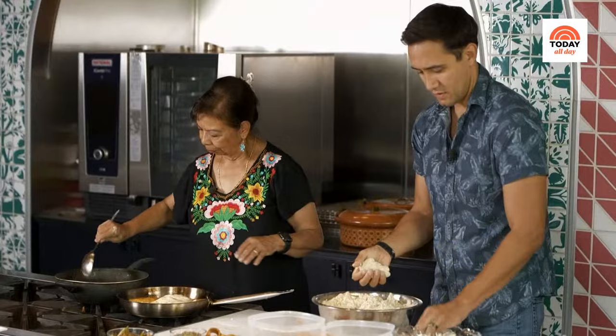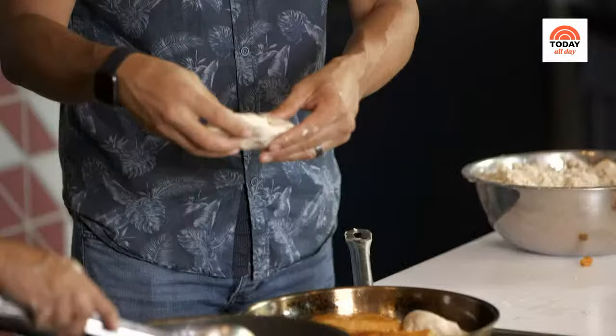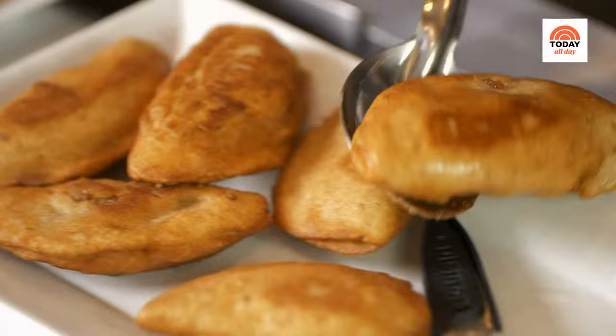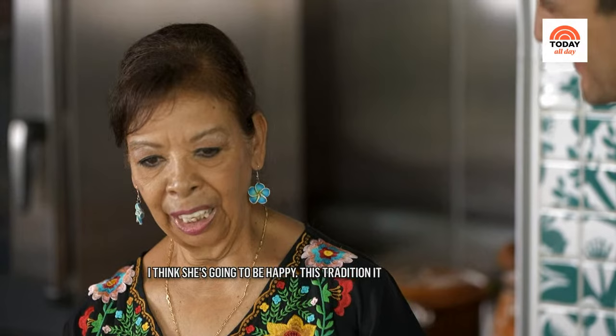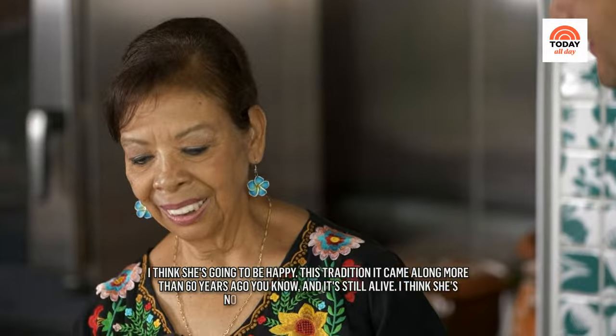This is a legend. This recipe, La Abuelita sold quesadillas and helped support her family, passing it to Consuelo, who now wants to share it with the world. What do you think your abuelita would say if she knew you were sharing her recipe with everyone? I think she's going to be happy. This tradition, it came more than 60 years ago, still alive. I think she's, now in heaven, really happy.